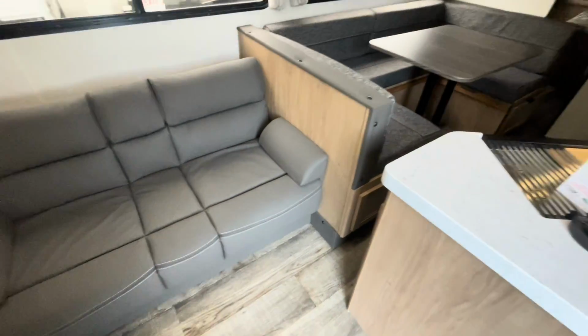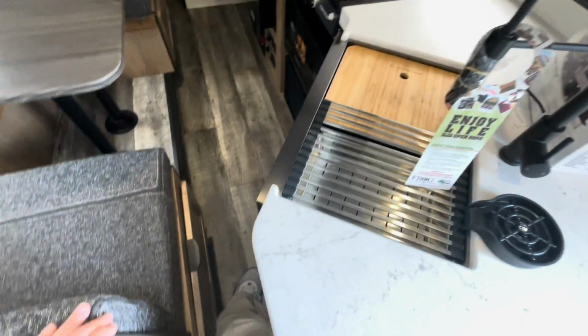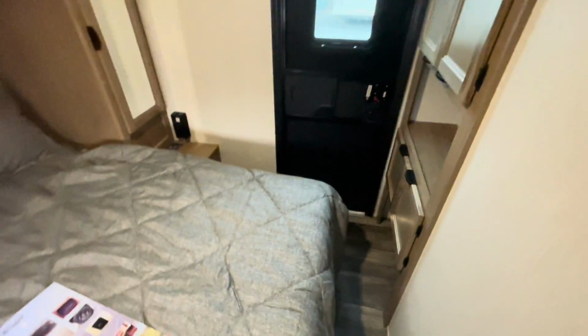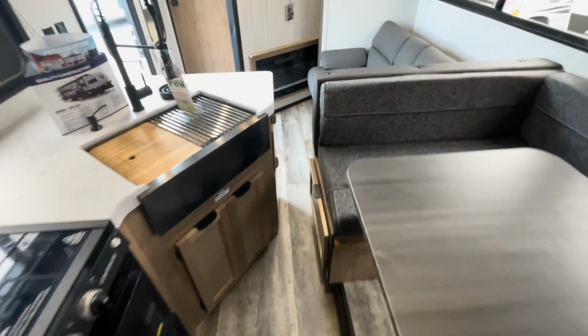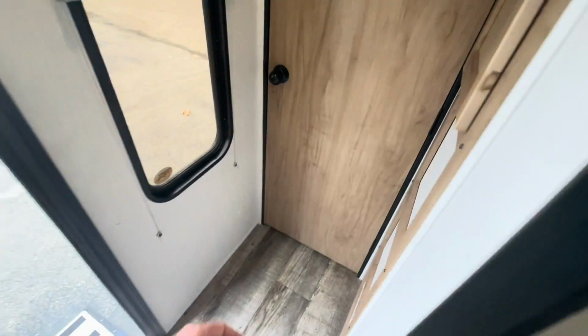All right, as promised, slide in. She's tight, but you can get through. Got full access to the refrigerator, freezer, to the bathroom. You can always come in this door for access to the bathroom, no problem there. And then you got full access to the bunk area, which has got its own door.